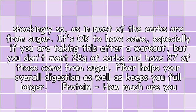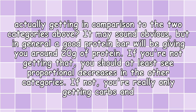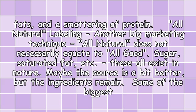Protein: how much are you actually getting in comparison to the two categories above? It may sound obvious, but in general a good protein bar will be giving you around 20 g of protein. If you are not getting that, you should at least see proportional decreases in the other categories. If not, you are really only getting carbs and fats, and a smattering of protein.